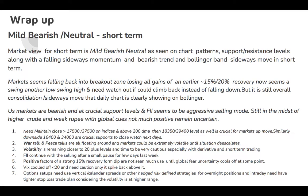But overall it is clearly indicating that there is consolidation now. But today you can see that the expansion of the bands on the Nifty is also happening. So is the consolidation over? Is it going to expand and break down, or is it going to expand and break out? Never know. So that's the kind of situation. We have very choppy markets because there is uncertainty still there.